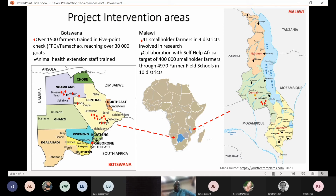In Malawi, we are working with 41 smallholder farmers in four districts as the core project participants, but we also have a collaboration with Self-Help Africa, where we are working in their farmer field schools, and we are reaching over 400,000 smallholder farmers through 4,970 farmer field schools, which are in the process of being set up. In Malawi, the intervention is focusing on the Lilongwe area as the current project area, and then also the rest of Malawi through the collaboration with Self-Help Africa.